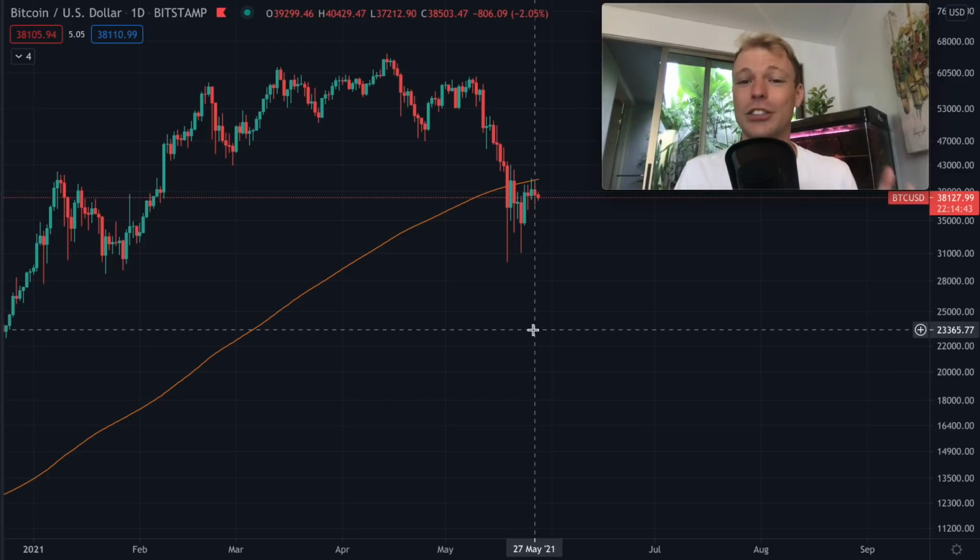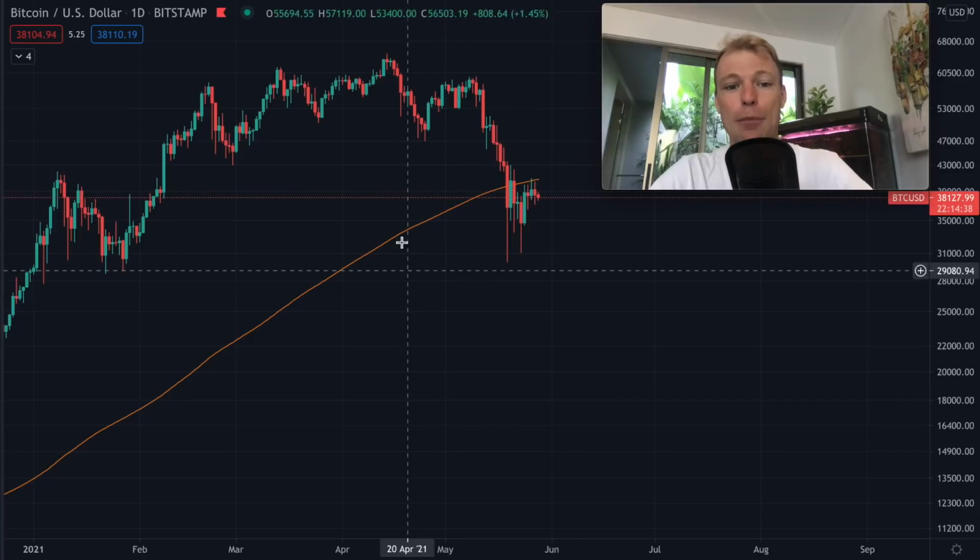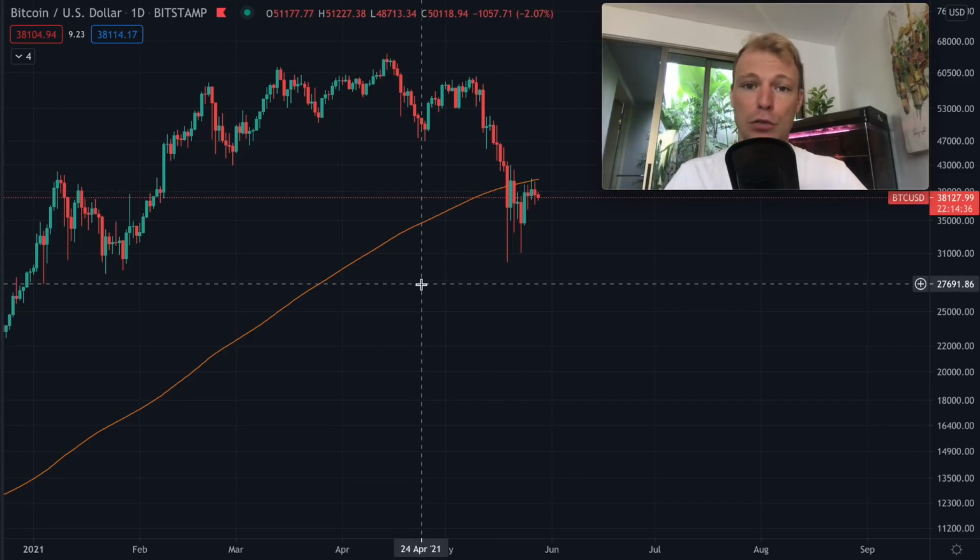Bitcoin so far is still getting rejected at the 200 daily moving average, guys. I'm going to talk about what this means for the Bitcoin price, and whether Bitcoin in the immediate short-term time frame is looking bullish or bearish, and what needs to happen for Bitcoin in order to turn bullish or to see a bearish breakout. So guys, all about that in today's video.